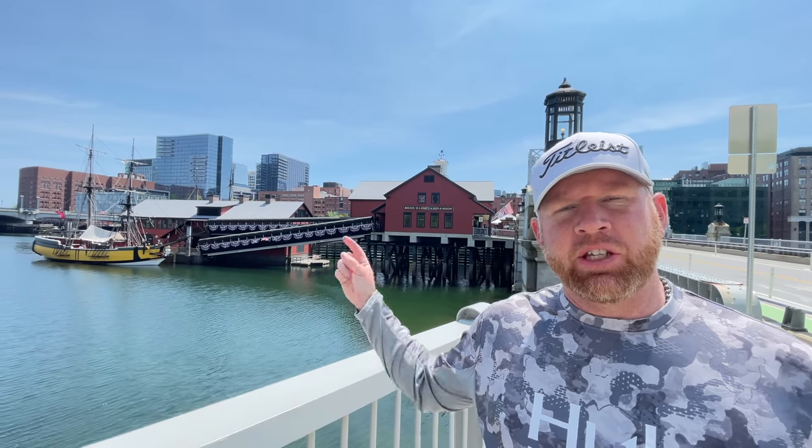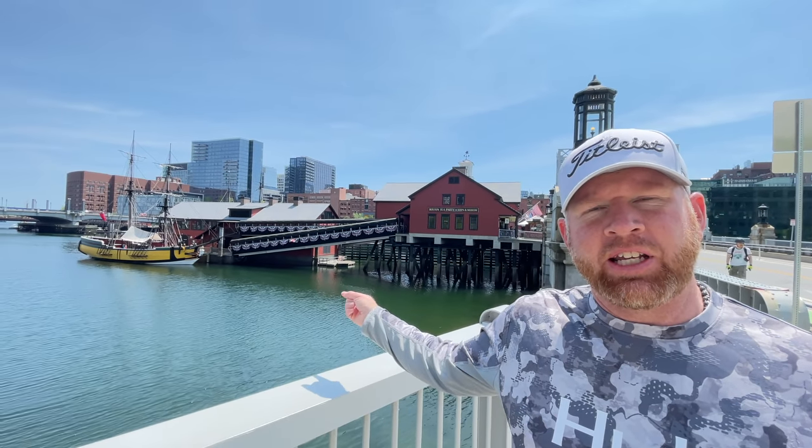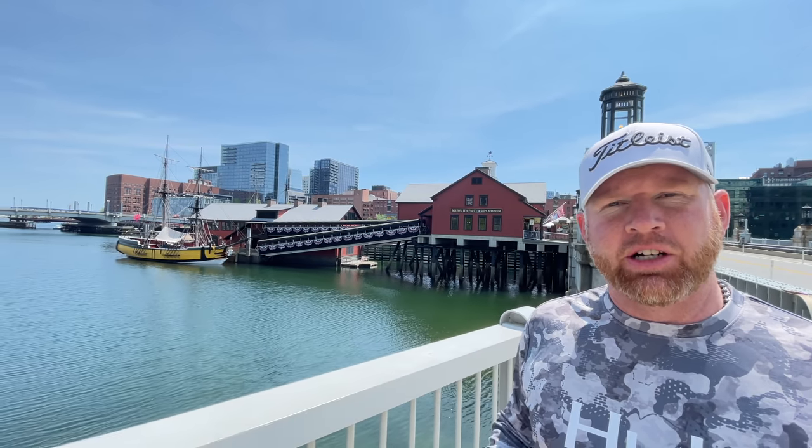We are at the Boston Tea Party Museum. Behind me, you can see they have a boat that imitates what it was like to actually throw the tea into the Boston Harbor here.